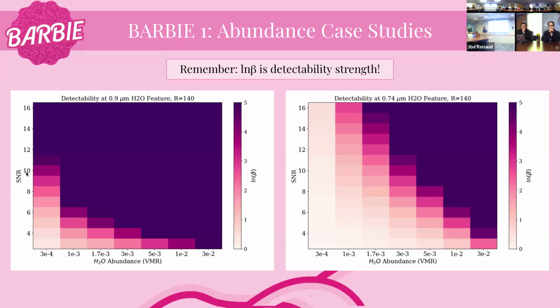And then once you get to 1 × 10⁻³ volume mixing ratio, which is not that much more, you're already dropping in required SNR to an SNR of 7, because here we're showing, the heat map is the log Bayes factor, so we're looking for this dark purple as we want to see. When you look at the 0.74 micron feature, the shorter wavelength, it's a different story.